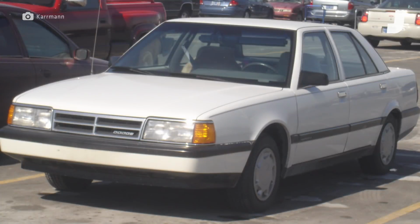What's your idea for the worst PRV V6 car? Some people would say that the worst one is the Dodge Monaco / Eagle Premier. Oh, God.